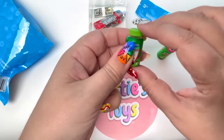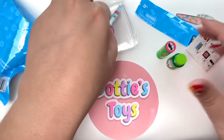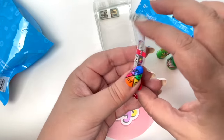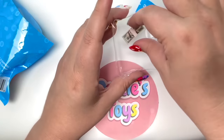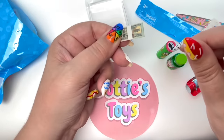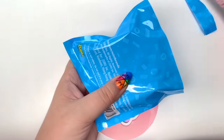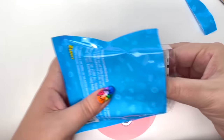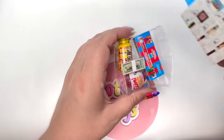Next, we have the vitamins, women's vitamins. And we have the icy blush. Very, very cool. And some more of those $100 bills. Again, I wish I had this in real life. Hooray! Let's take this out of the package. And one, two, three. Ooh, oh, okay.